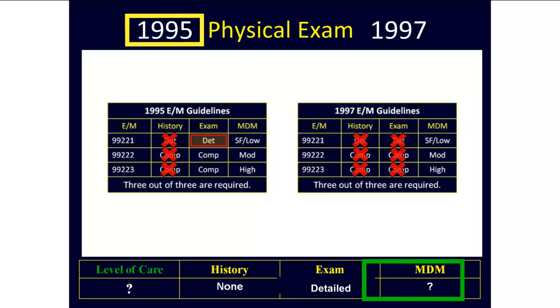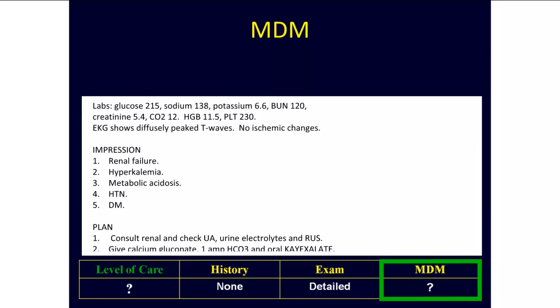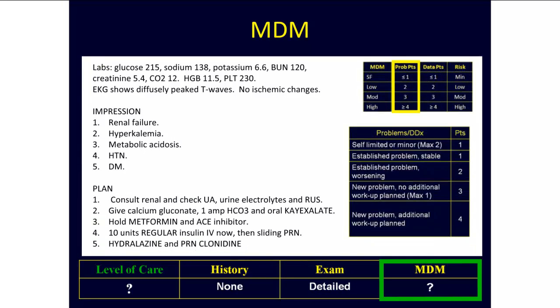The next step is to check the medical decision-making. Looking at the medical decision-making and starting with the problem points, here we have a new problem of renal failure for which further workup is described, which means this problem is worth 4 problem points. Next, we have a bunch of other problems which are also new, but no further workup is described. For these problems, there's a maximum of 1 per encounter. This adds up to a total of 7 problem points for this encounter.